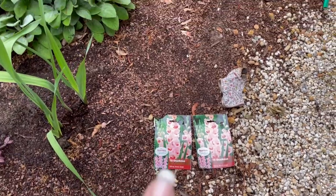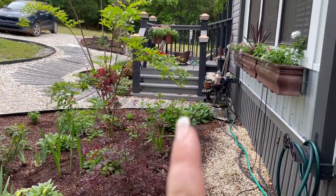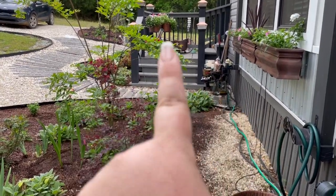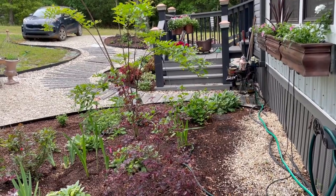I do have a couple left to go plant. Back on the other side of the porch, I have four more glad groupings over there. So I'm going to go plant in front of those. And then we will be done.